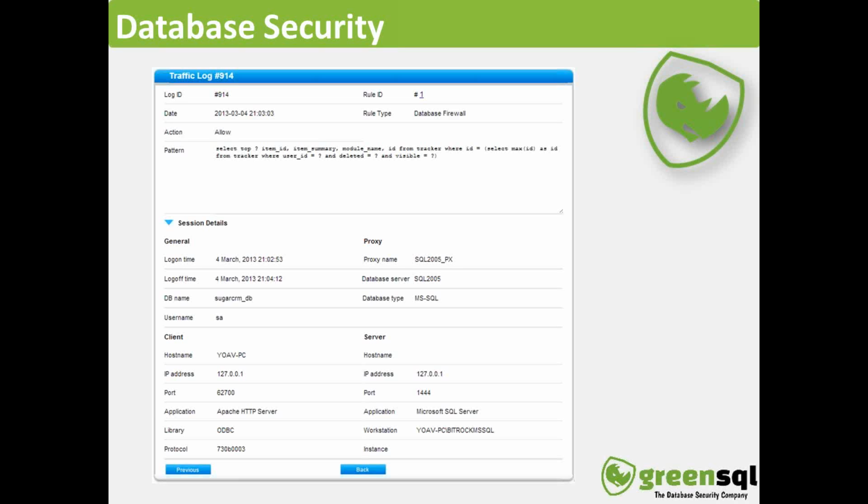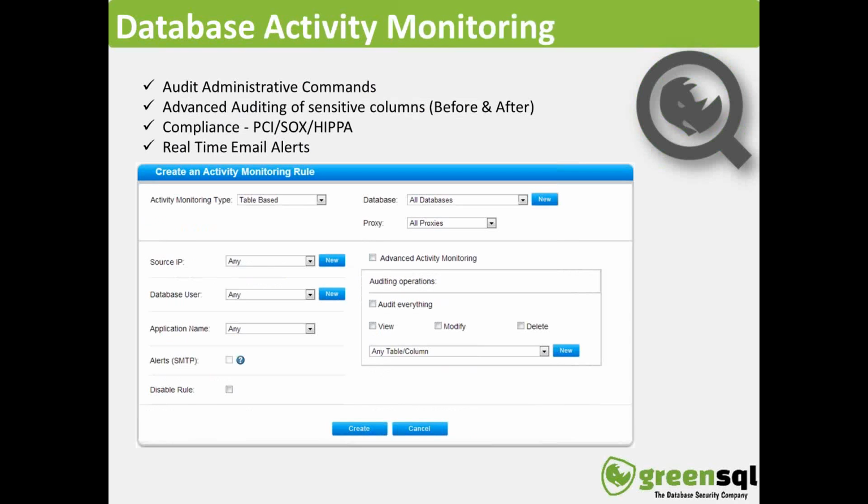So this is an example of a database security traffic log, where you can see the rule ID that created this event. You can see the pattern of the query and some session details with important information like the log on and log off time, the database he used, the username, and of course his IP and application.